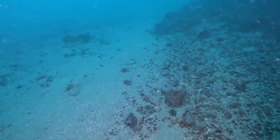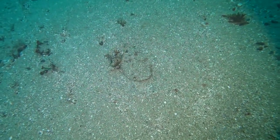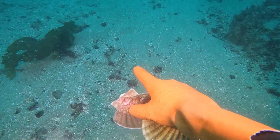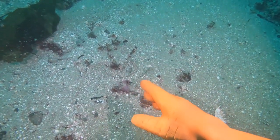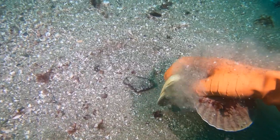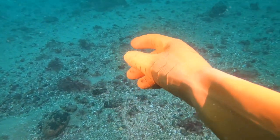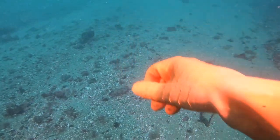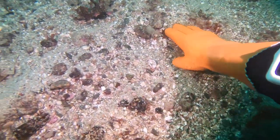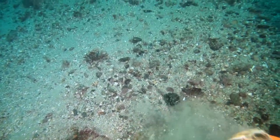Look how many scallops there are here. You don't have to even go that far. Plenty of scallops around here, and the good thing is you can see them a mile off as well. That's due to decent visibility, but also I've really got my eye into it now. I've been doing it for a while, so I know what to look for.